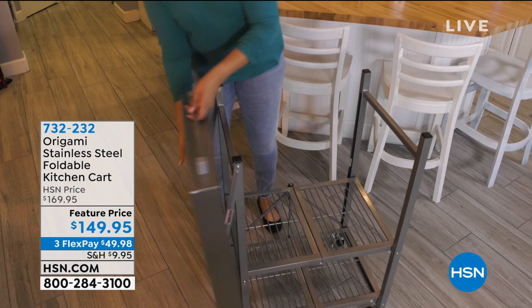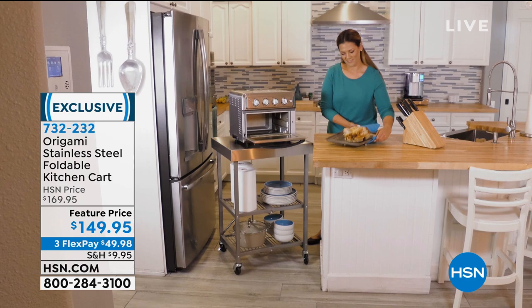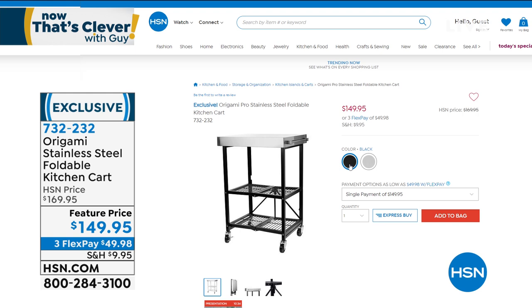So if you're using it as a prep area, you're making salads, you're prepping chicken, you're doing meats, whatever it is, you can wipe it down, sanitize and clean it. You can't do that with a porous surface like wood. You can't do it even with those plexi tops. It's beautiful. And look at how great it holds that oven and a lot of other stuff. I use mine as my barbecue cart and I use it during the holidays.